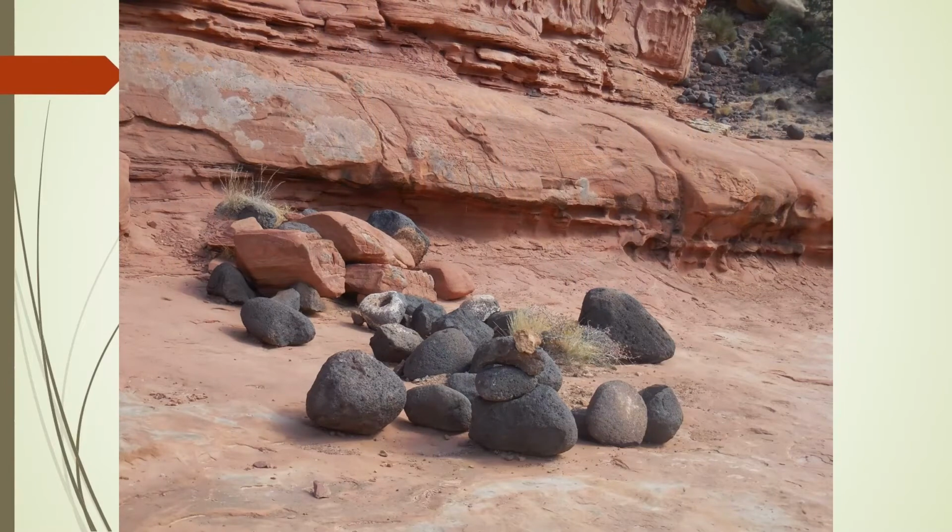These were curious volcanic looking rocks, and we did learn later that they are indeed basalt, and they were carried to this area on a glacier, I think about 50 miles away is where they came from. Very interesting.